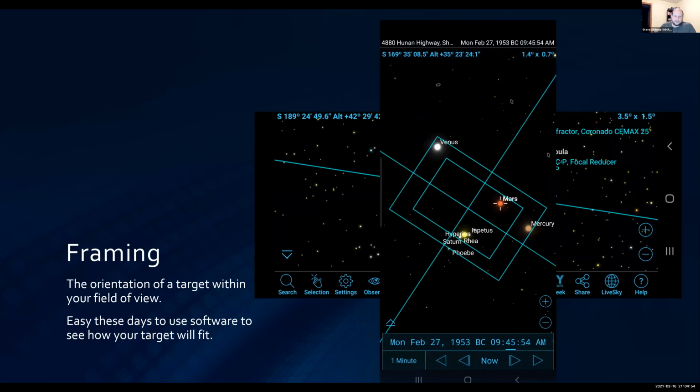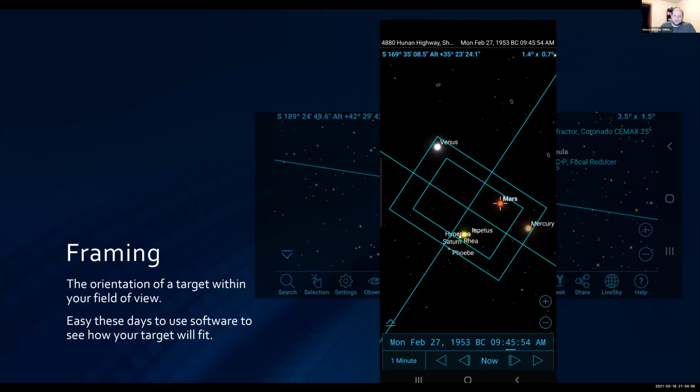I also like to use Sky Safari to see what I missed, such as back in 1953 BC, when Venus, Mars, Mercury, and Saturn all would have been within one camera shot with my rig. So if I ever get to time travel, that's where I'm going first.